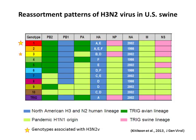However, recently this summer we've had a number of cases that have been this genotype 3, where in addition to the pandemic matrix, they've also picked up the pandemic PA. So time will tell if this particular genotype also continues to be a problem. But up till now, we were really focusing on this genotype 1.